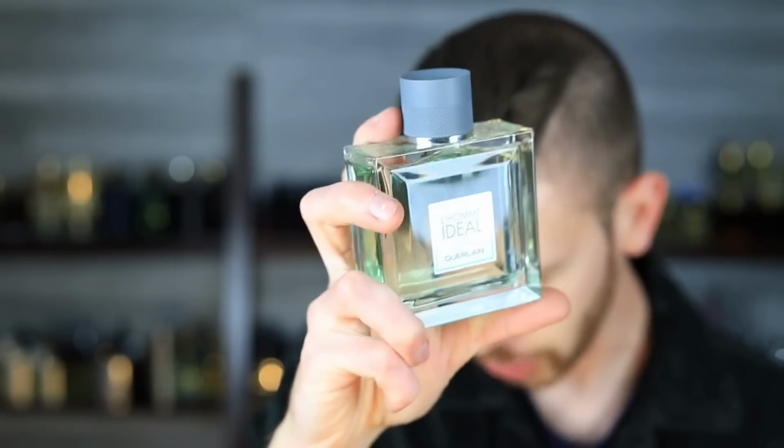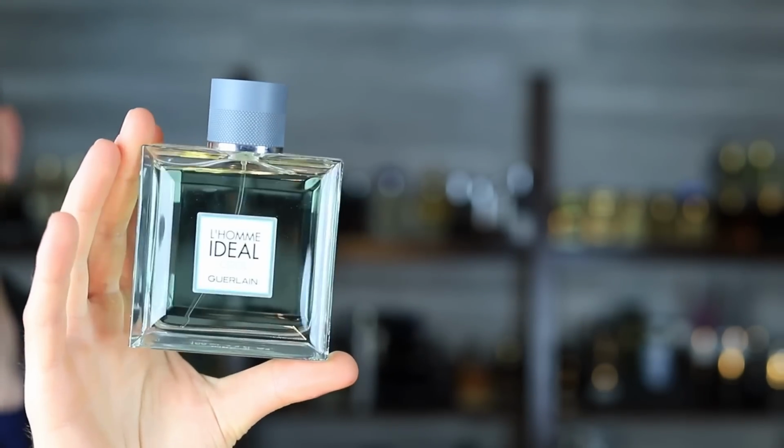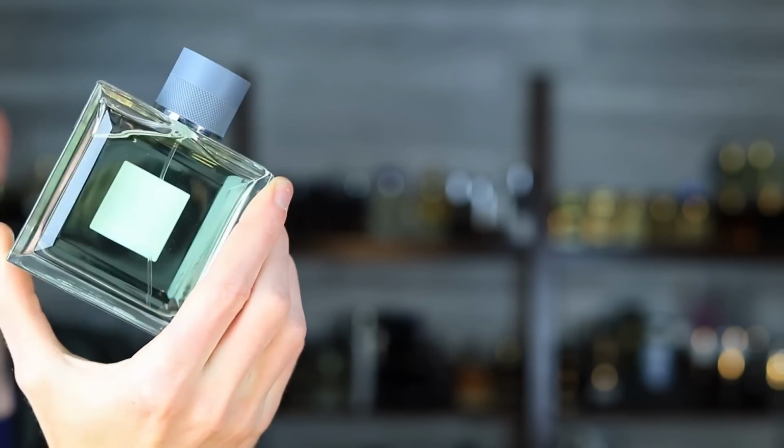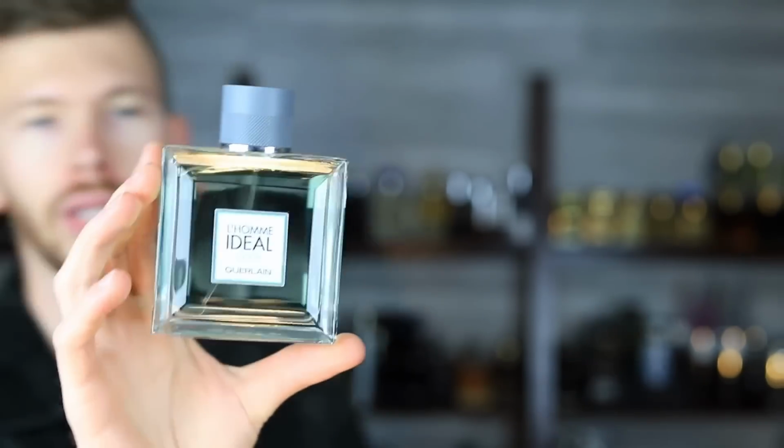I mean, it might not show on camera that well, but this is actually one of my favorite bottles of the line just because of that nice mint green. It's very subtle, but it's just enough. And it really smells just like it looks. Minty and green with that nice creamy almond all the way through. It's an amazing one. I miss Cool almost more than cologne.